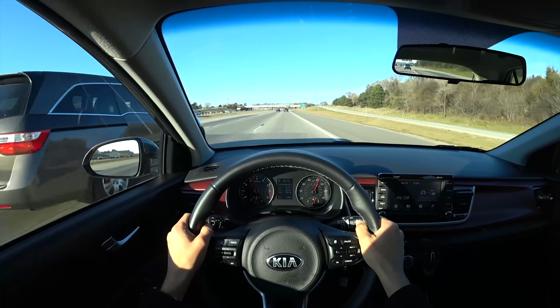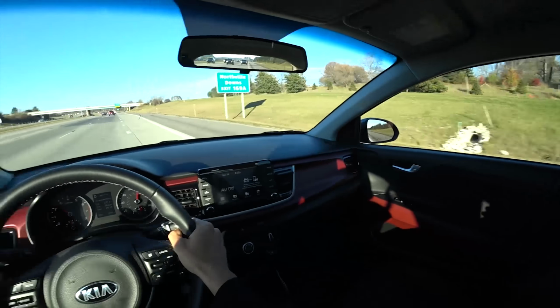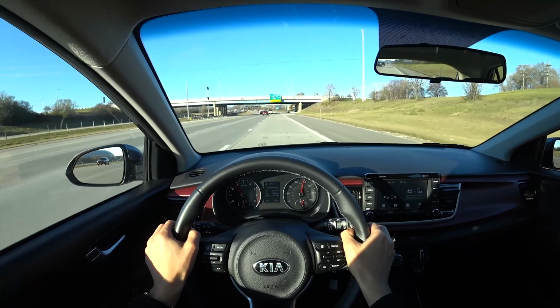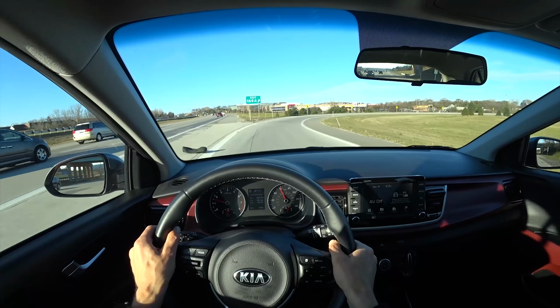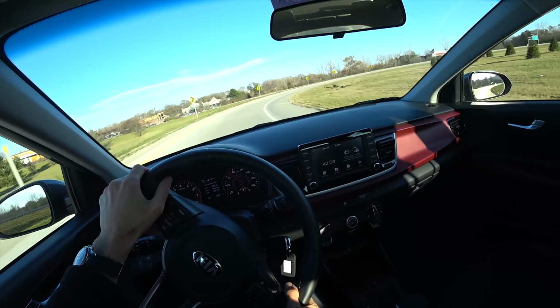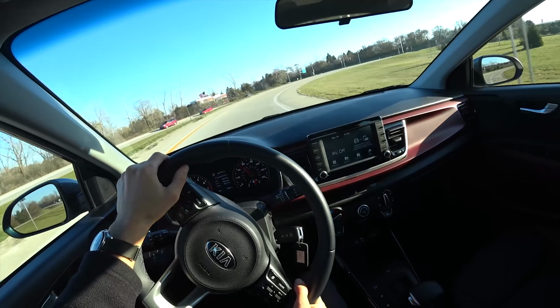And I do really like the brakes. It's not quite over-boosted, but it's a pretty highly boosted brake pedal. They're very easy to modulate. There's a lot of progression, but if you really get into them, they'll really slow the car down quite a bit. And it's nice. It gives you a lot of confidence in the brakes, and it's just nice to use if you're doing a lot of stop-and-go traffic.